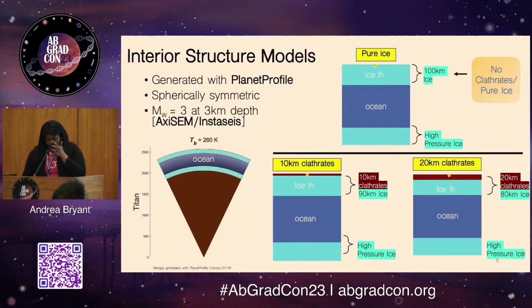The models that we considered were essentially all the same. We were looking at a 100-kilometer thick ice shell and just varying the clathrate lid thickness. The clathrates were just at the surface, hence the clathrate lid. These are all spherically symmetric models. They were generated with an open source code called Planet Profile. If you're interested in generating this, it's on GitHub. I can show you how to get it, or you can just Google it, and there's a ton of other bodies you can look at there as well.